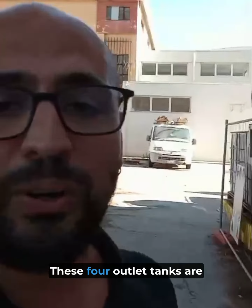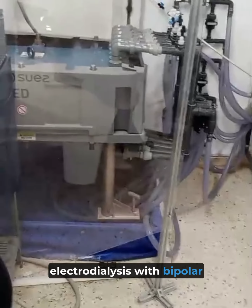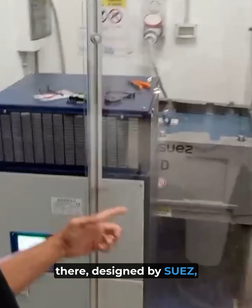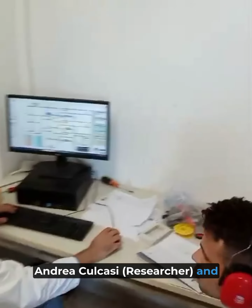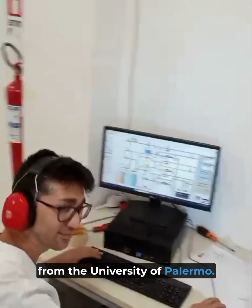These four outlet tanks are fed in a feed and bleed configuration, which operates over electrodialysis with bipolar membrane that you can see there, designed by Suez, our partner in the project, and currently operated by Andrea Curcasi and Calogero Cassari from the University of Palermo.